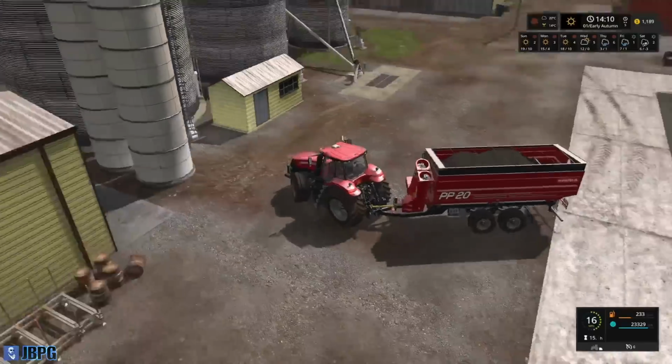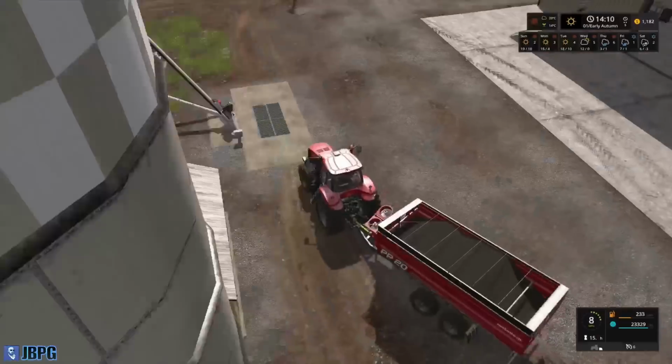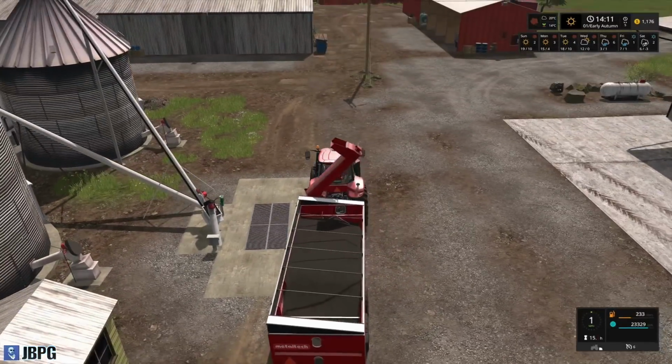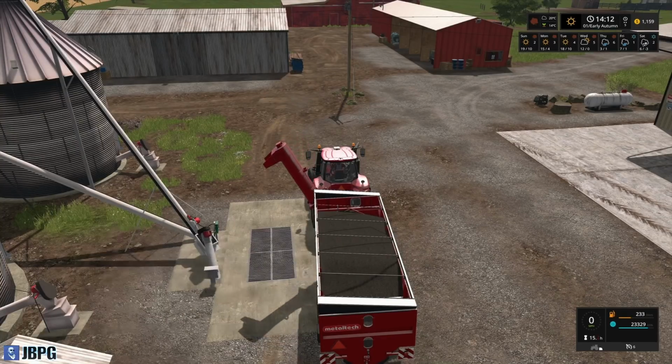And as before, have I got my front lights on? I have, yes, let's turn those off. As before, I'm not going to bother using the truck. I'm just going to bring the auger straight over to the grain point and tip in. So let's just change the pipe angle. Oh, that's as far as it'll change.